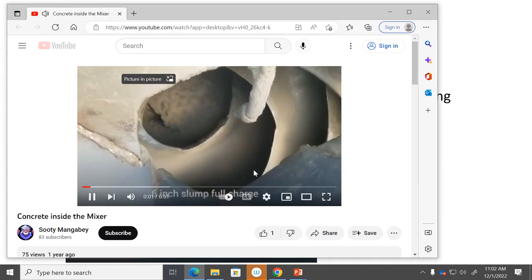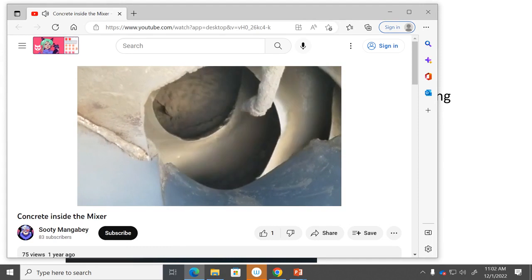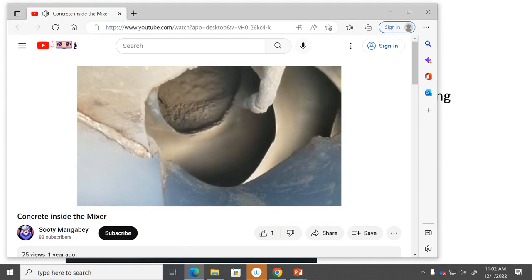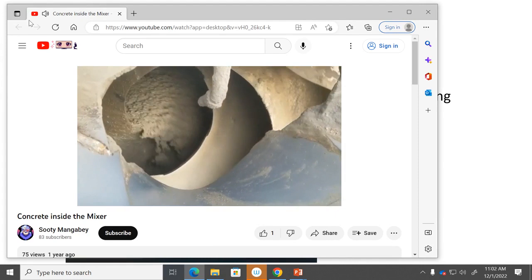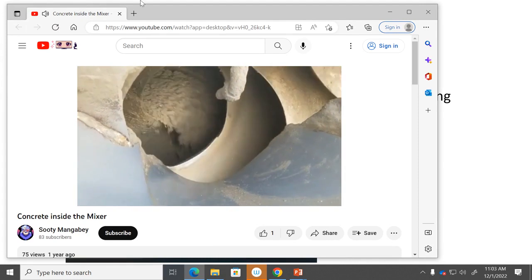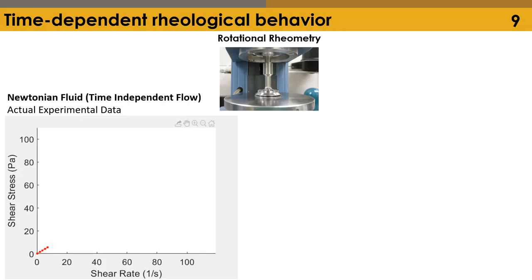There you go. So I want you to look closely at what happens inside of a concrete mixer. When you look at this material that's being mixed, you can see that it cycles. There are shear cycles. It's not being sheared constantly when it's mixed at a single shear rate. It actually goes from being sheared at a very low shear rate to being sheared at a very high shear rate in cycles. But unfortunately, this is actually not the way that we ordinarily conduct experiments, rheological experiments, to make measurements of cement-based materials, or for that matter, for almost any materials.